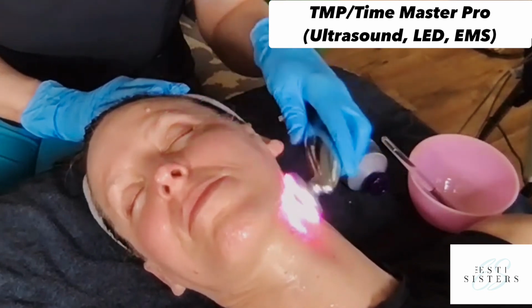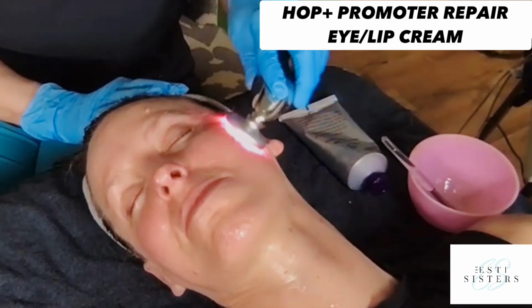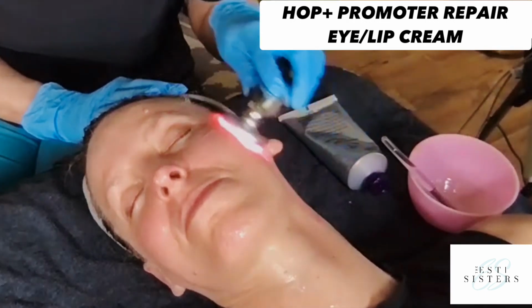And another little tip for anybody that's wanting extra volume, the HOP Eye Repair Cream is now called the Eye Lip Repair Cream. So it adds that collagen, the polylactic acid, and is used for the lips as well as the eye area.